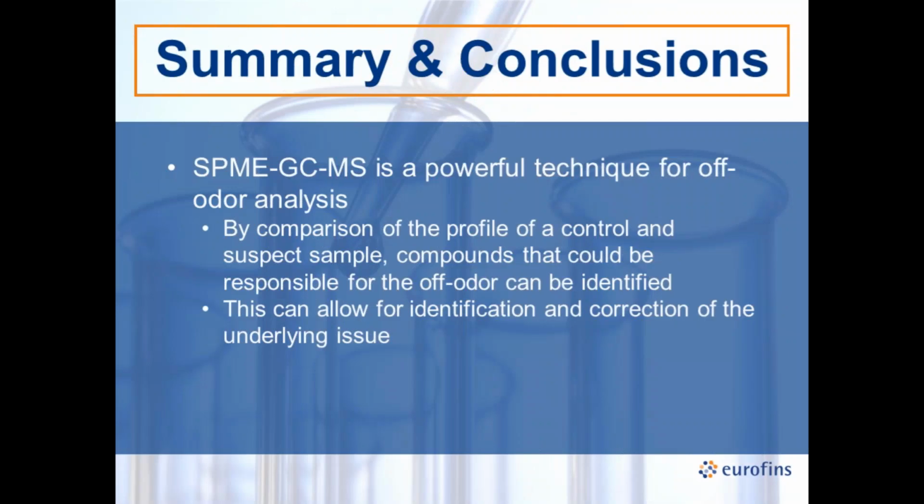Hopefully some of these case studies give you an idea of how we can apply this approach to food, ingredients, and related products. Just to summarize and conclude, SPME GCMS is a powerful technique for off-odor analysis. By comparison of the profile of a control and suspect sample, compounds that could be responsible for an off-odor can be identified. This can allow for the identification and correction of a potential underlying issue.